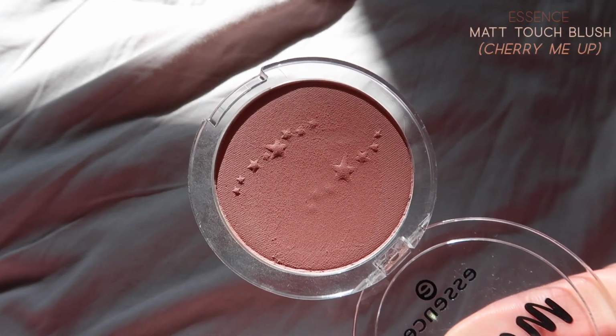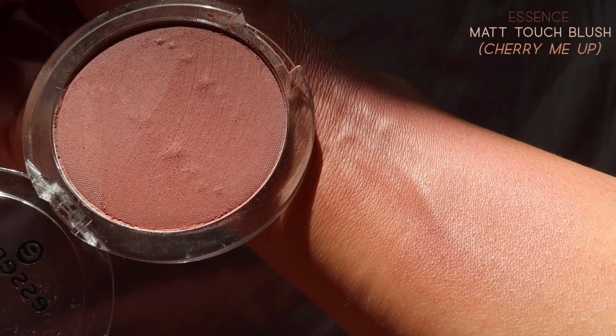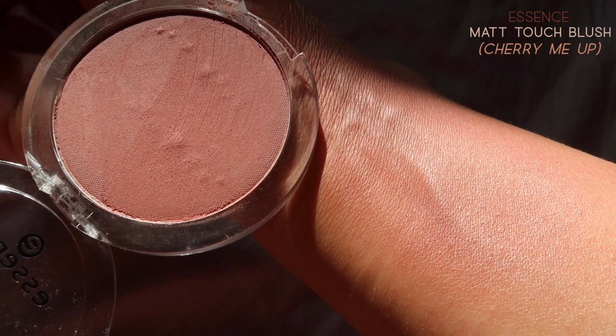The next one is the Essence Matte Touch blush in the shade Cherry Me Up. Because it's a dark cherry kind of color, almost red or maroon, I never really had a chance to wear this. I think I only wore it once or twice. The formula is really good, but the color is just too dark, vampy. If I wear this kind of look, it makes my face look so gloomy. Those shades I rarely like to use. There's just a moment when I want to wear something like that, but normally not. So that's why this is my least favorite. But the formula is really soft, buttery. It's just the shade I don't go for a lot of the time. That's why I bought this for those kinds of occasions.